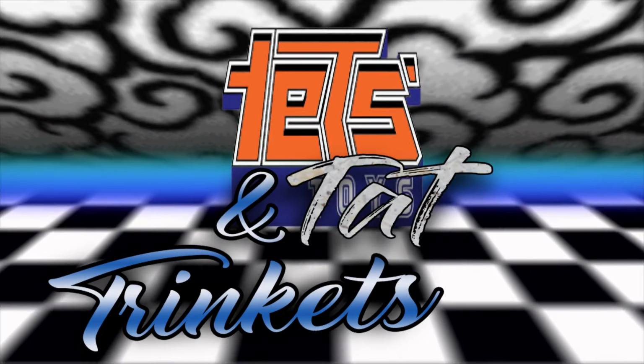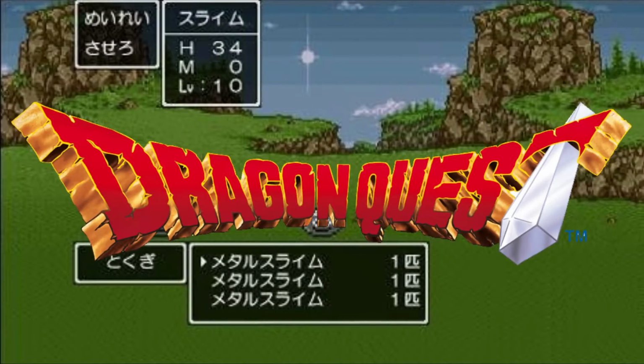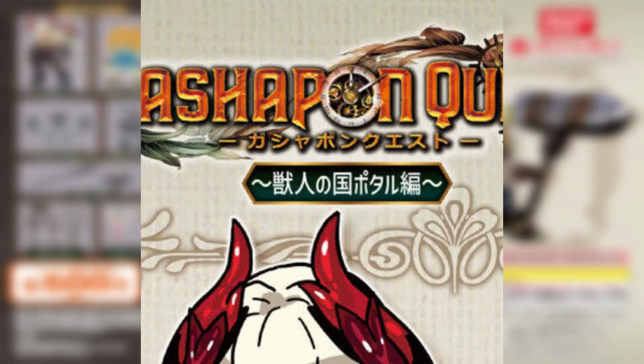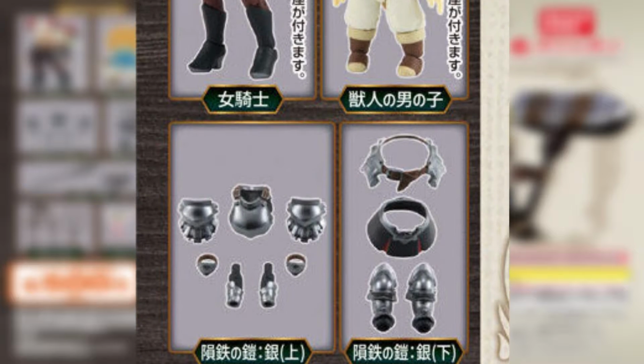In this exciting episode, we're going to be looking at the cleverly named Gashapon Quest. Is it a reference to Gacha and Conquest, or just a nod to Dragon Quest? You decide. This wave is subtitled Kemono Hito no Kuni Potoru, Portal to the Beast World, from Bandai. Each spin of the knob requires 500 yen, and there are 7 varieties of which to partake.